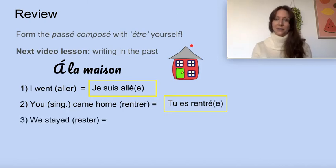We stayed. We stayed. So really think now about gender and plural. Rester is a regular past participle, okay? A regular ER ending past participle. We, don't forget your auxiliary, and the verb rester, we stayed. Answer, nous sommes restés.